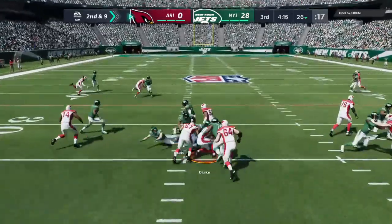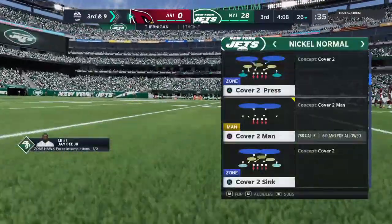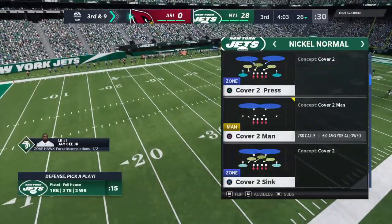They stay on the ground with Drake. And he is met at the line of scrimmage, and he goes down right there. No gain on the play there, so that doesn't help. Now they're looking up at a 3rd and 9 situation. And it's 3rd down.